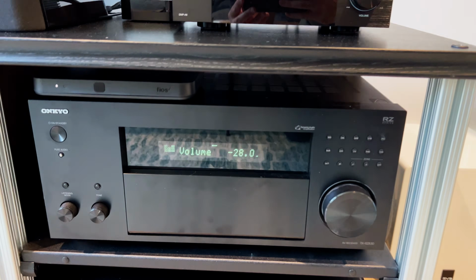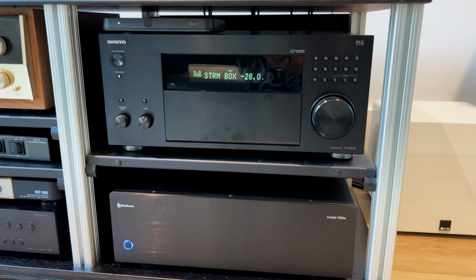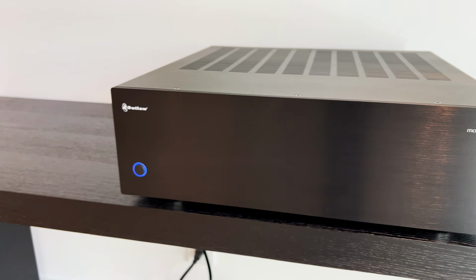So I'm going to give you a couple of reasons why you would consider getting one of these amps. Number one, you want to raise your channel count. Let's say you have a mid-range receiver. I have an Onkyo RZ830, which is a 9-channel receiver, but can process up to 11 channels. So you could theoretically use one of these amps to power maybe your front stage, your center channel speaker, maybe your surrounds. You could theoretically use one of these amplifiers to power 7 out of your 11 channels, right? If you do want to go to a 7.2.4 setup.